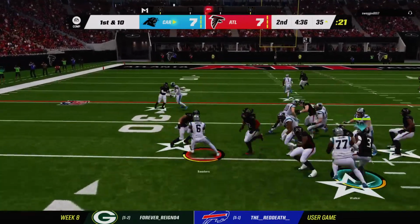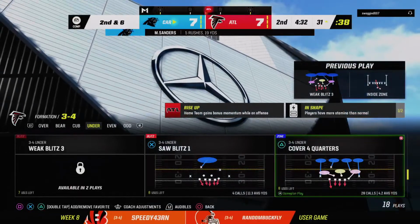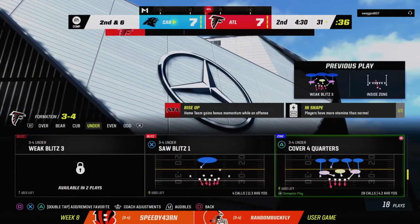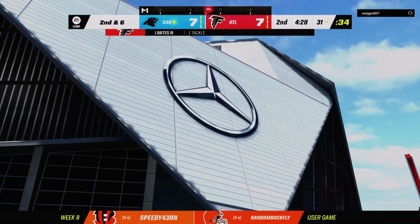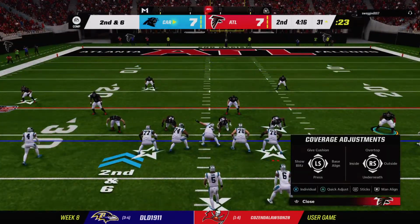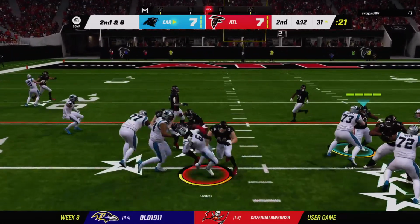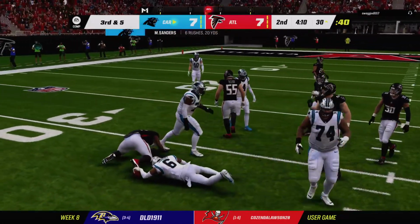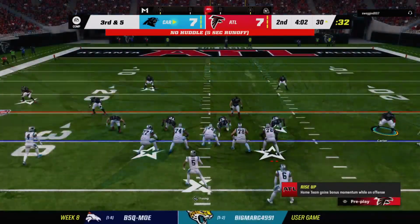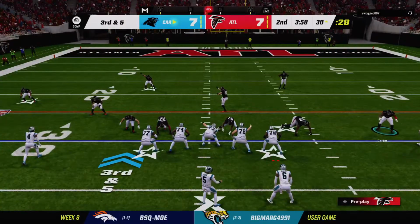On 1st and 10, it's Sanders, and able to get this to the 31. Good job there keeping him to a short gain. Of course, he's coming off a really terrific performance, reigning NFC Defensive Player of the Week. And I know people get caught up in, well, if you're the reigning Defensive Player of the Week, you must have made a bunch of spectacular plays. Like you mixed in a few of those, but most of the plays are just like we saw there. Keep them to short gains and make the fundamental tackle.